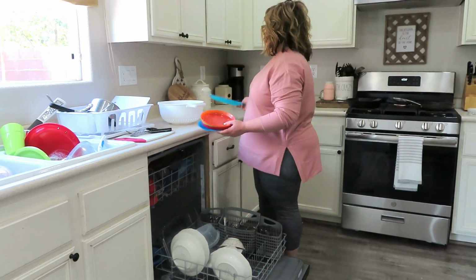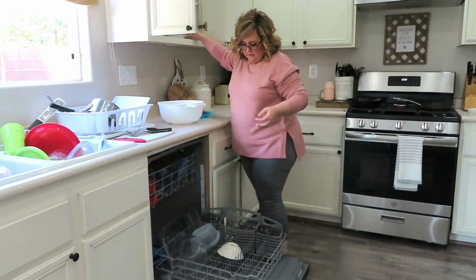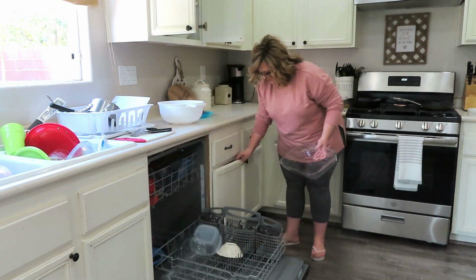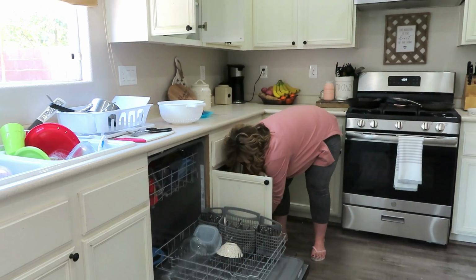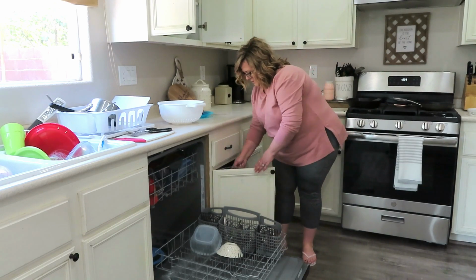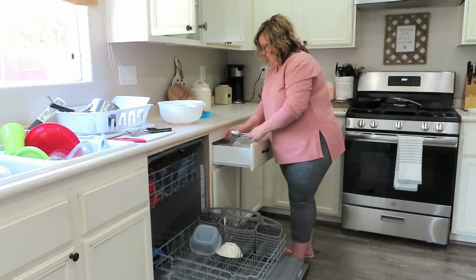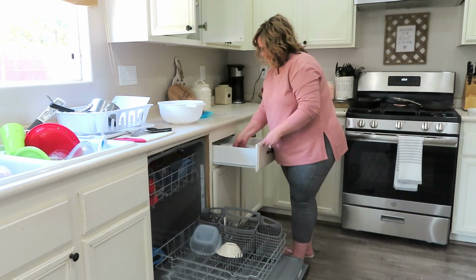But I started by getting all those dishes put away and then reloading the dishwasher so that that could be running while I was cleaning the rest of the kitchen. Again, it just feels like double duty when you have the dishwasher running and the laundry going. I feel like I'm getting so much more done with just me.